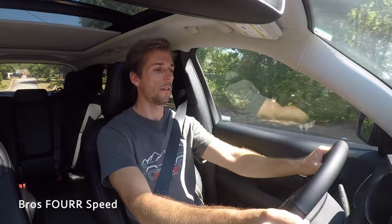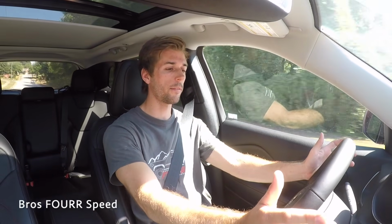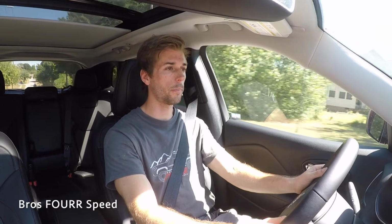Let's go ahead and give it a little bit of gas now that it's warmed up. And we are up to the speed limit just like that, not even half throttle, and we are up. So you don't have to worry about it being underpowered by any means.